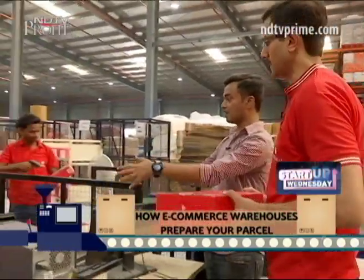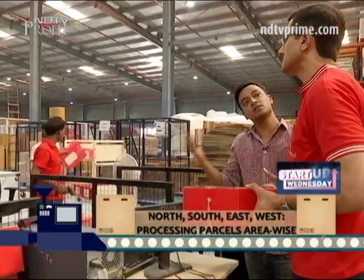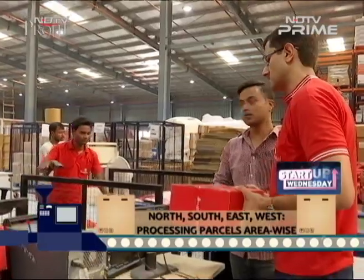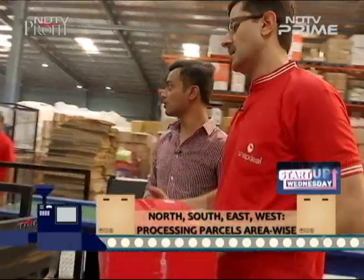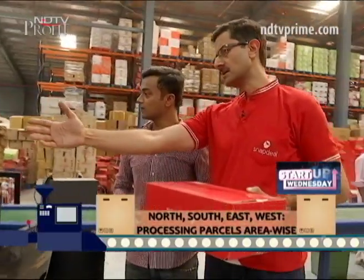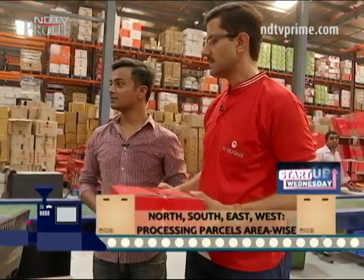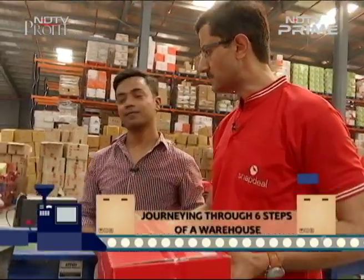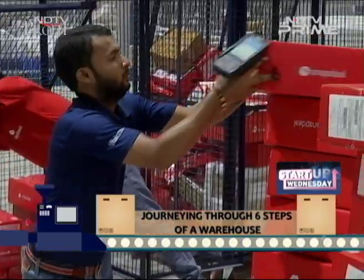So you have somebody who puts it in all these baskets depending on what courier service is going to deliver it to my place? Absolutely. These are various courier partners that this center is working with. There is a Vulcan. There are other courier partners. So the associate will see the barcode and see the description and will accordingly put it in a trolley belonging to one of the courier companies.